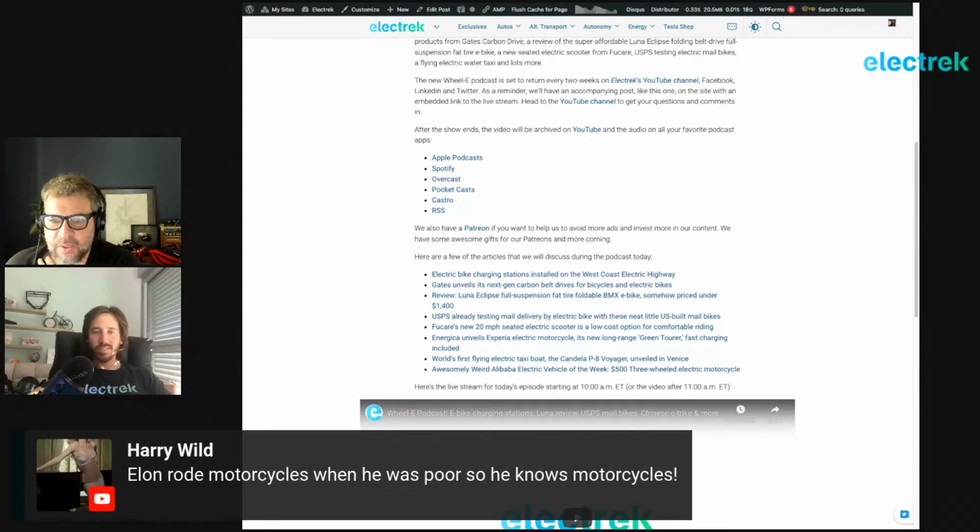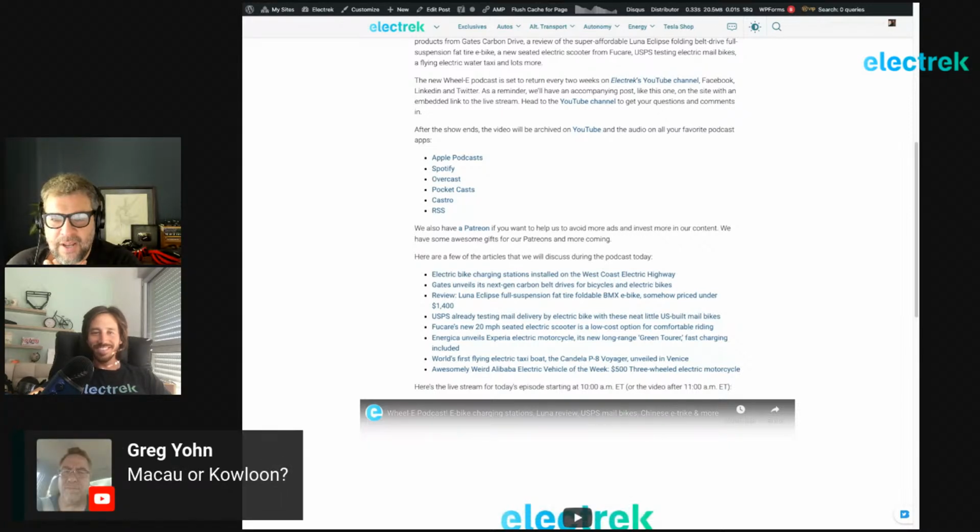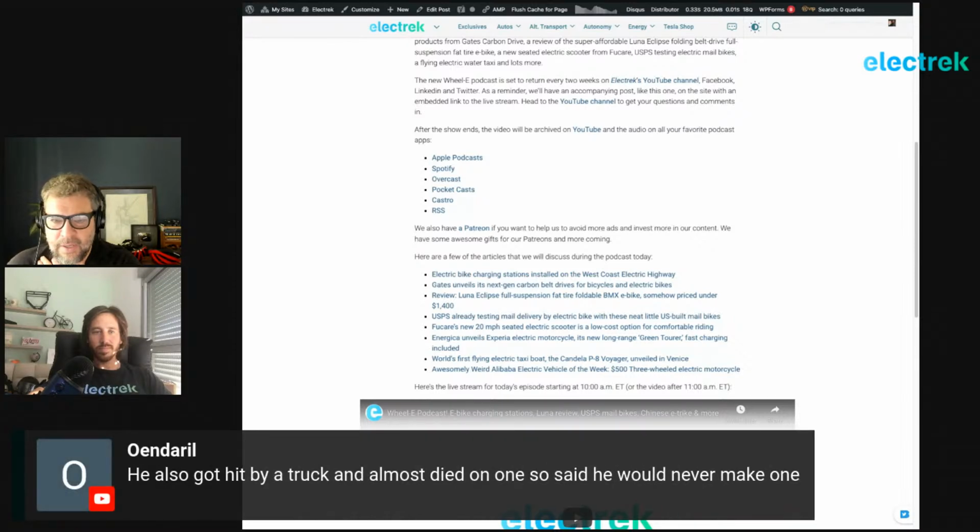Elon rode motorcycles when he was poor, so he knows motorcycles. Greg Yan, Macau or Kowloon. Later on, I clarified Macau to Hong Kong was the trip, although I think there is a Kowloon to Hong Kong Island ferry as well.